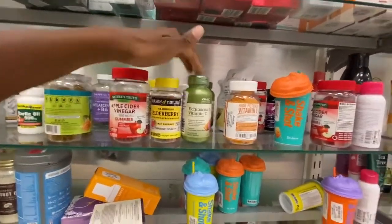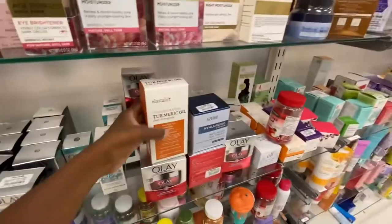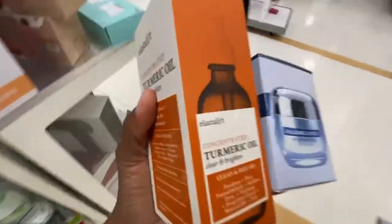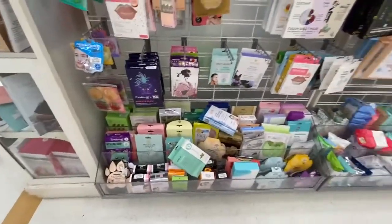Apple cider. Maybe I'll just come back for them because I can't decide right now. And I know I want these two. And let's go look at the mask. Really quickly. Look at the mask. There's so many different masks down here though.